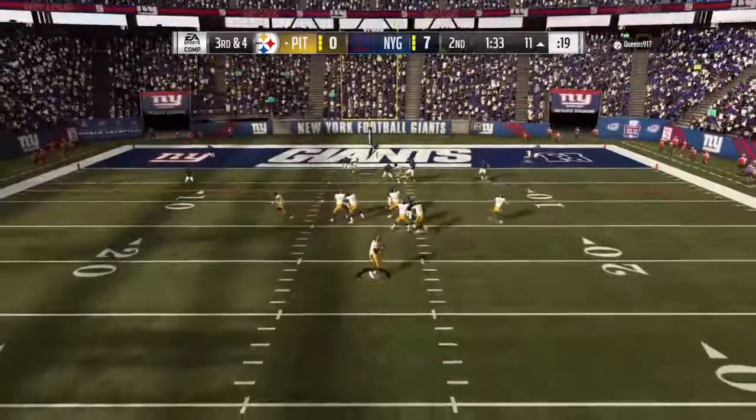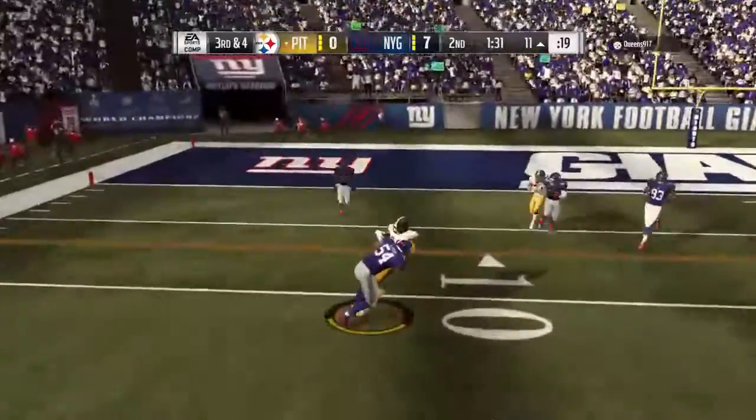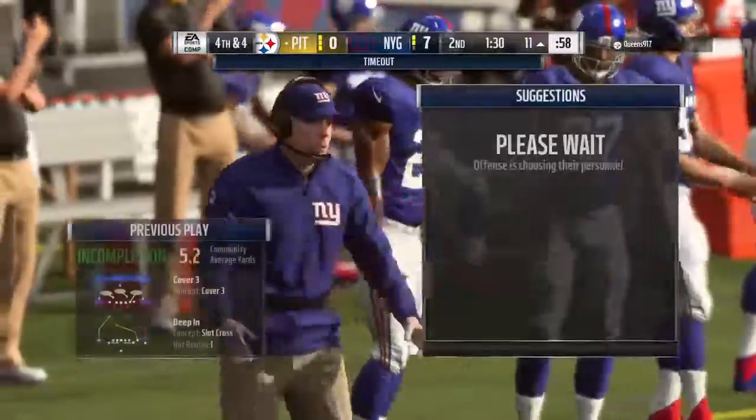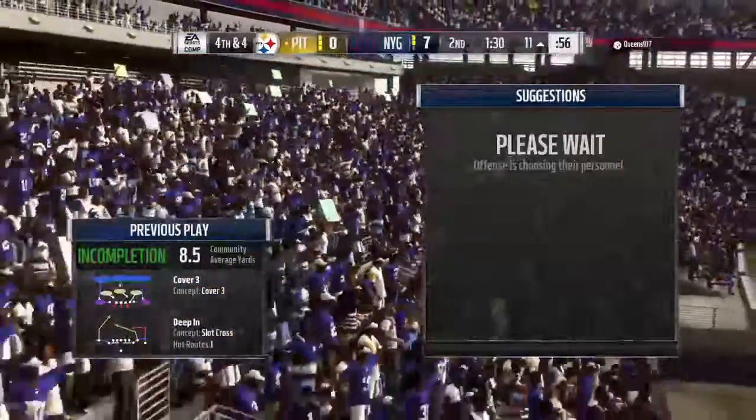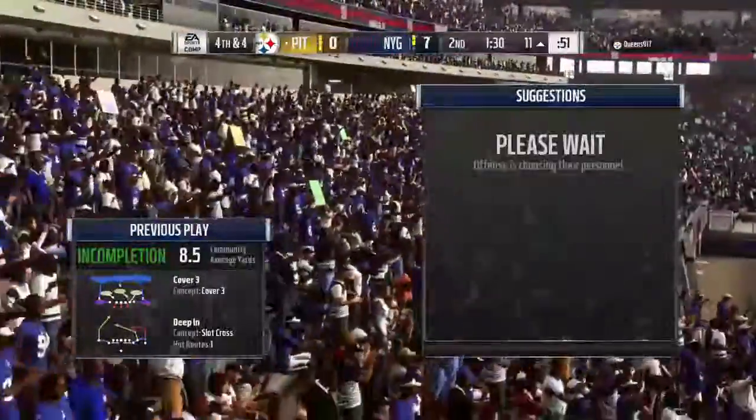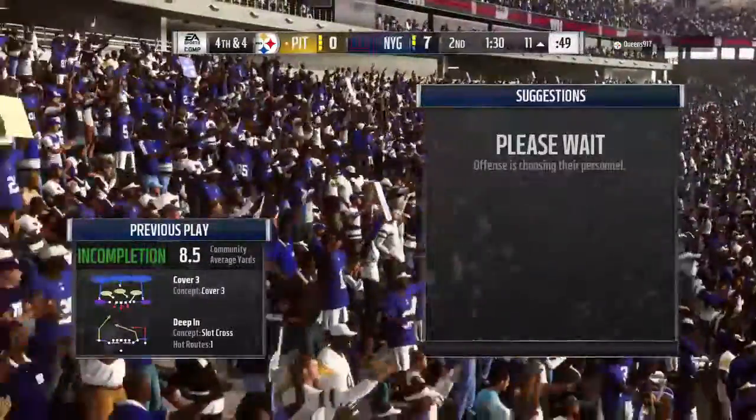From the gun on 3rd down, it's Roethlisberger. And he couldn't hang on to it through the contact. Incomplete. And now the Giants will stop play as they take a timeout defensively, as they'll head to the sideline and talk over what to do next.